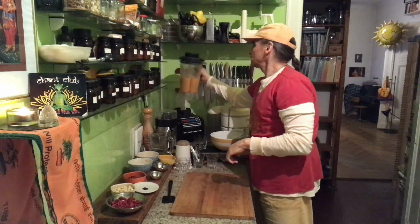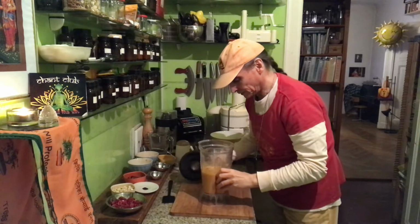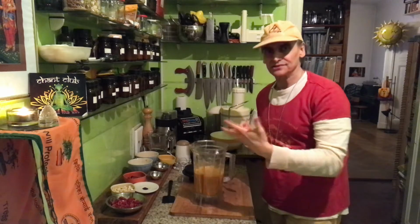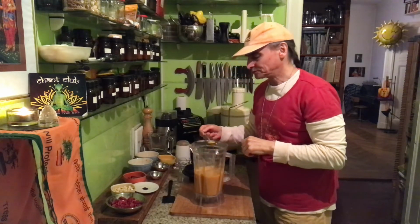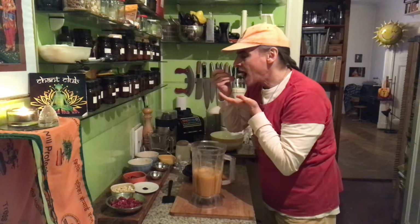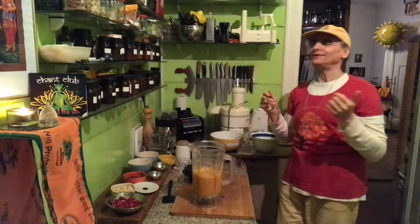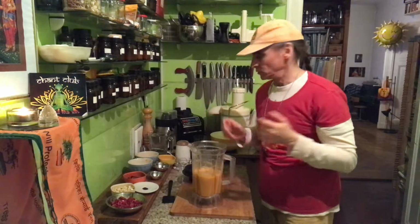That looks nice, as far as I can see. Yeah, it's a nice texture. The fragrance is there, this special flavor from the lemon and the ginger and the date that seems to be in there. And I like the texture. It's pretty much the way I wanted it. Let's taste it. Wow. I'm blown away. It's so wonderful.